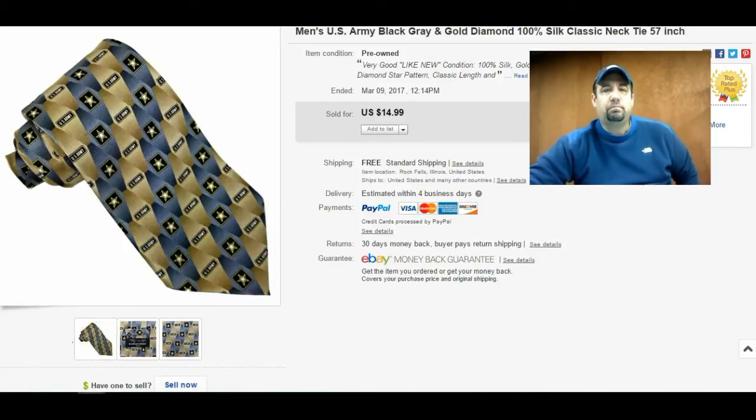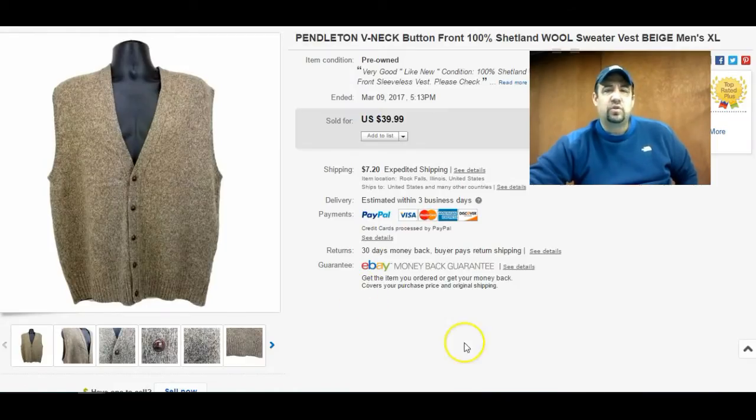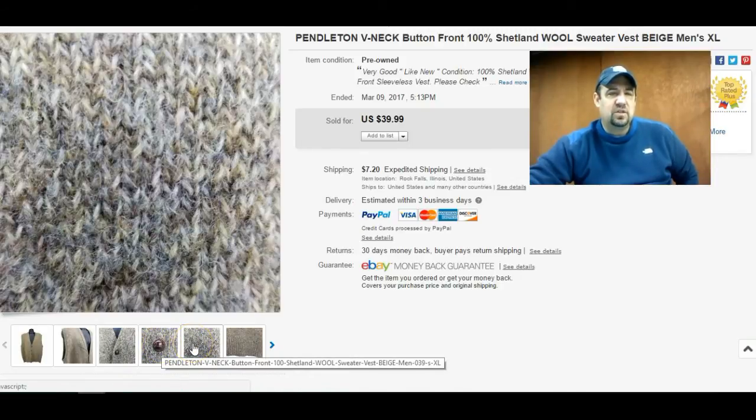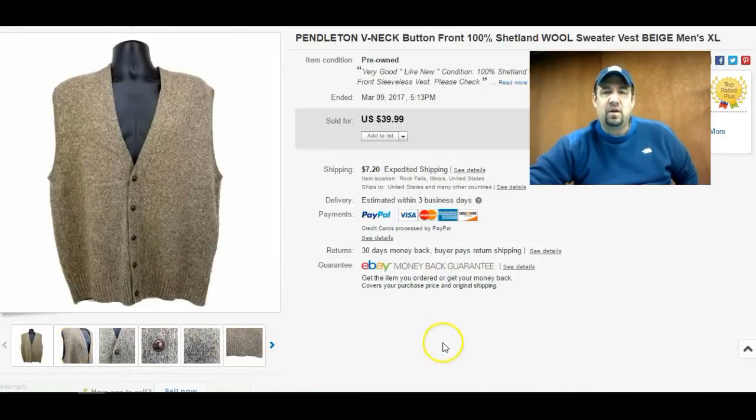Let's see what we got next. So this Pendleton V-neck, just extra large sweater, with nice wood buttons and stuff like that. Just a neat pattern, what have you. This went for $39.99. I think I took a best offer on this too of $34.99 plus buyer paid shipping, so I was okay with that. I was into this for about $4.